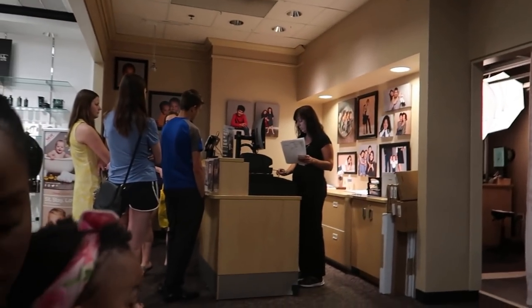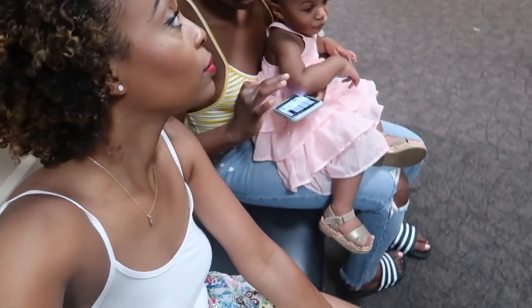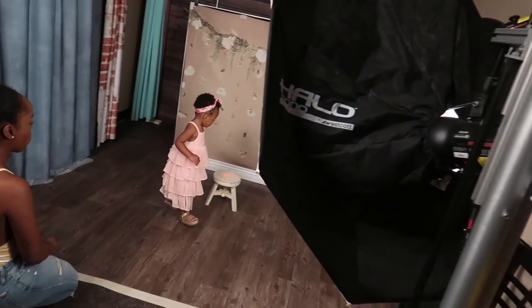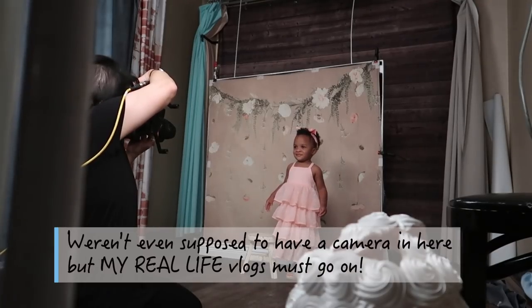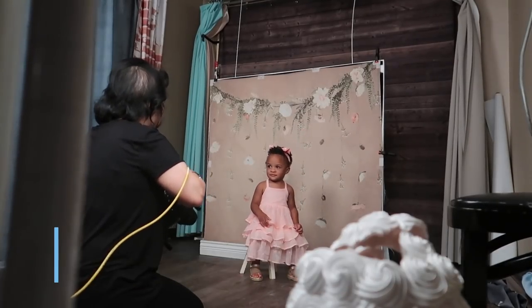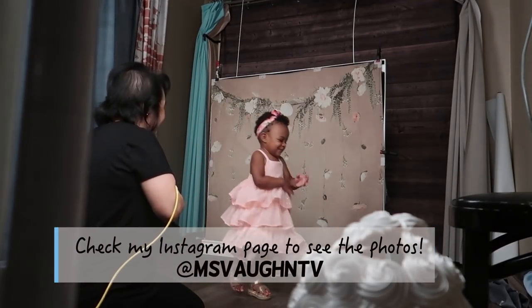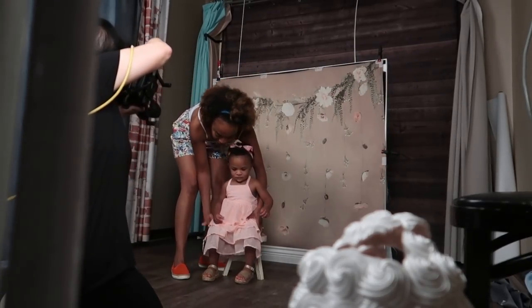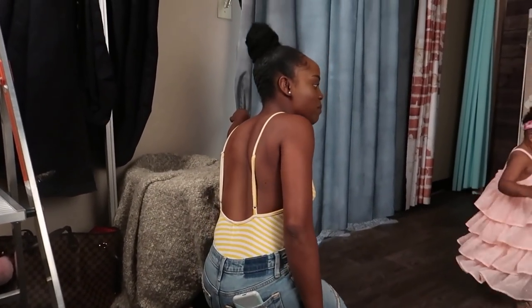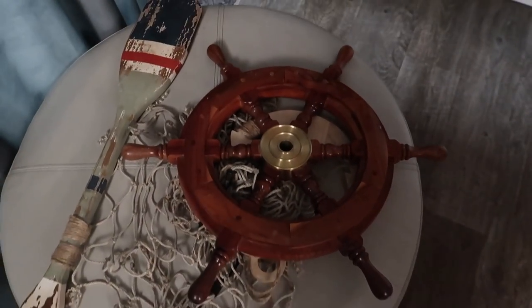Okay, we're here getting the pictures. Crazy morning. Are you guys waiting to view? Wow! Auntie Alex over here. Second outfit. The sailboat props. How cute.